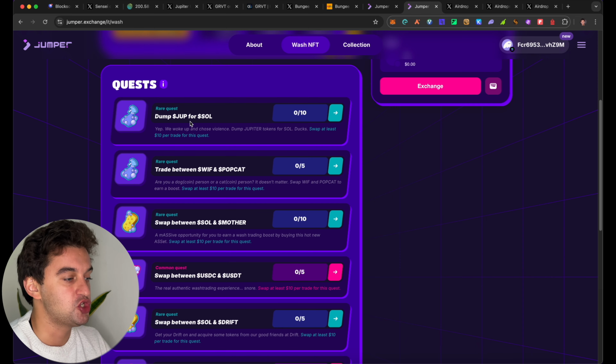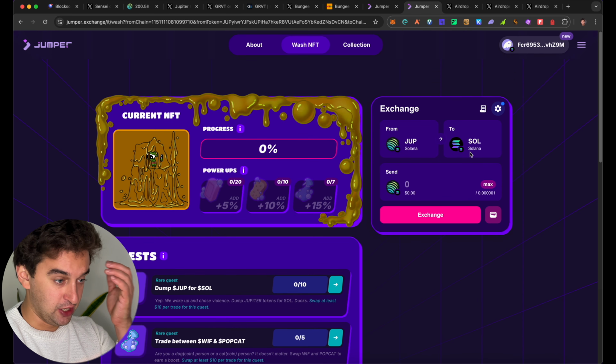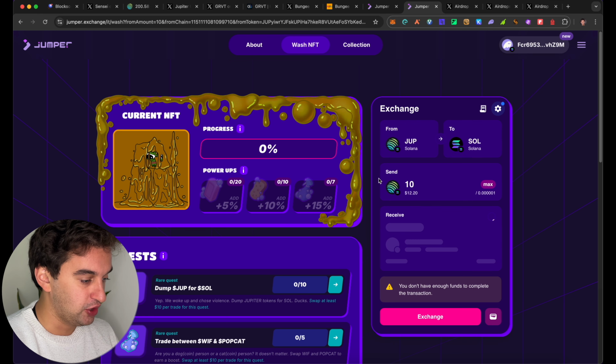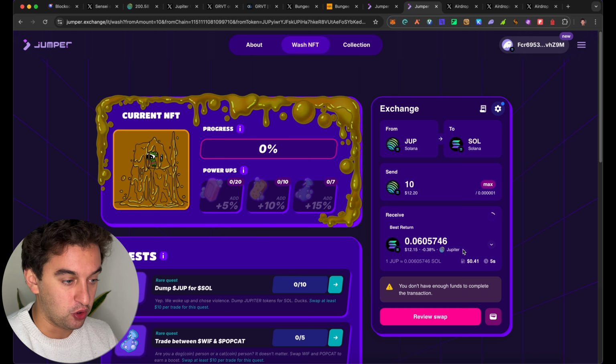So the first one, swap Jupiter token for Solana. So basically do a swap. And as you see here, you click on the arrow, it does it for you. You simply click 10 over here, $10 per trade for this quest. You need to do 10 quests, so 10 swaps, which also amplifies the possibility for the Jupiter airdrop as it is swapping over on Jupiter.